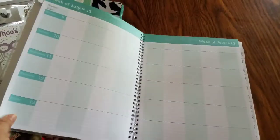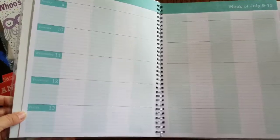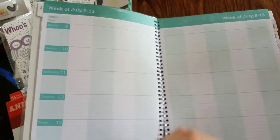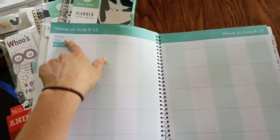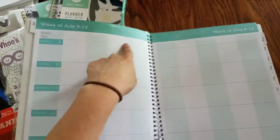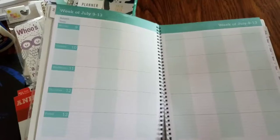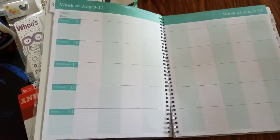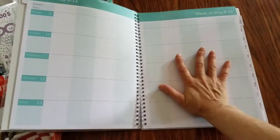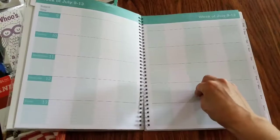So I don't need all of that per se, but it did have this nice big spread, and it did have the days and then all of this. I haven't figured out exactly what I'm going to do. It has a peer subject, and I think what I'm going to do is write each of my students' names on this side and use it for their individual subjects that I'm planning out, just to give me a timeline. And then over here we do some subjects all of us together, like our literature and our Story of the World for history and stuff.